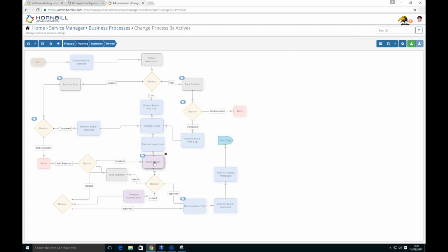We can also, as I mentioned, put timers on this particular task, so it could get approved, in which case it goes to the next stage. It could get rejected, in which case there's a task to validate the rejection. It could get resubmitted, but that task could expire, in which case the authorization will be delegated, and then the process will carry on from there. So as I say, lots and lots of different examples there.